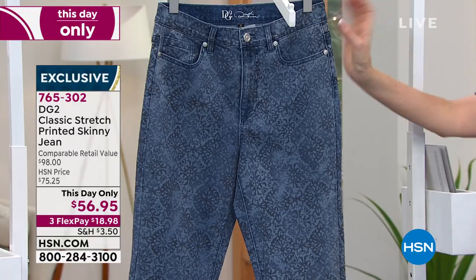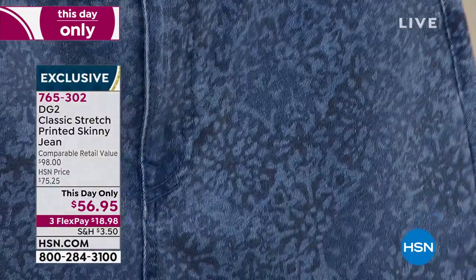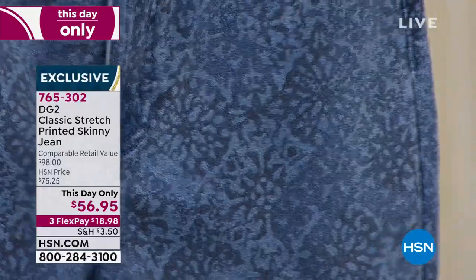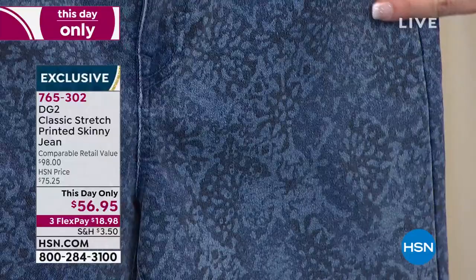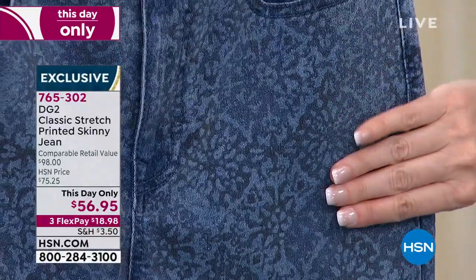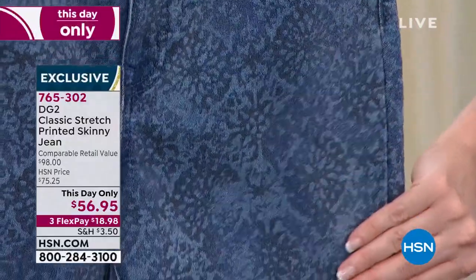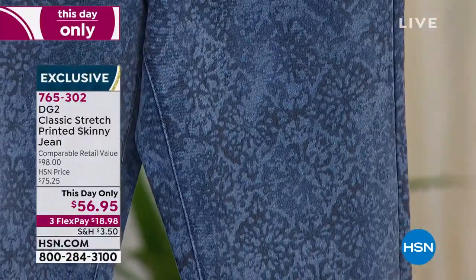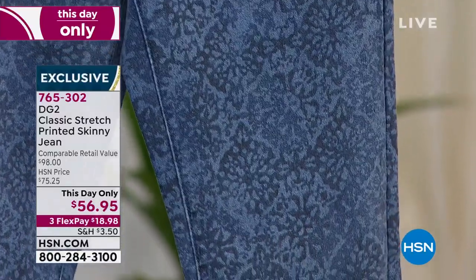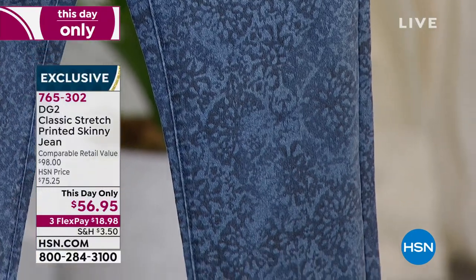And then this is the one that I'm wearing, and this is called the mid-tone tile. Chambray tile, because it has all the different tones of denim in it. It looks like an antique sort of a print like you would see on a wall someplace in a church or something. It is so cool. It goes with everything. These are a great way to try a print in a very sophisticated kind of a neutral way that will go with any color top.